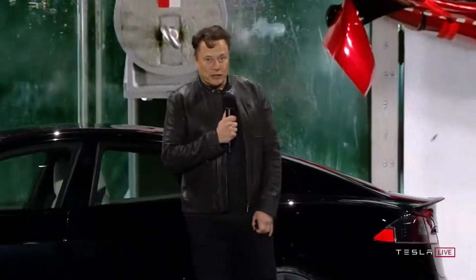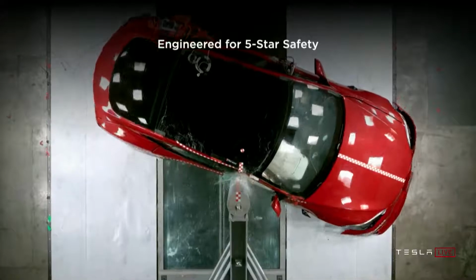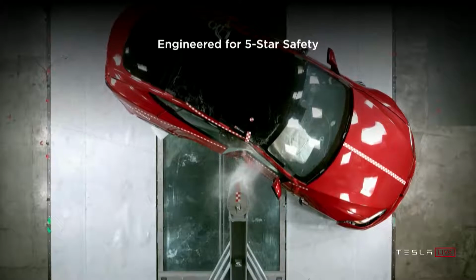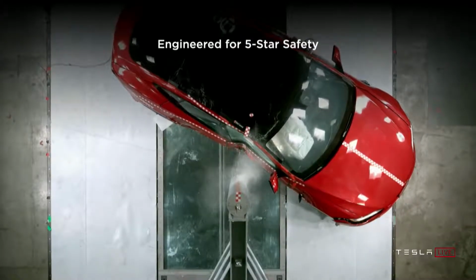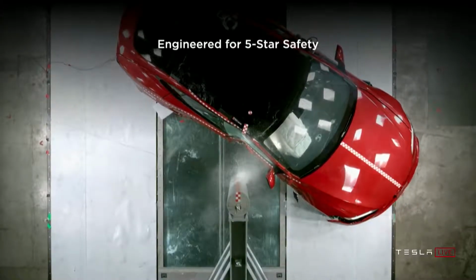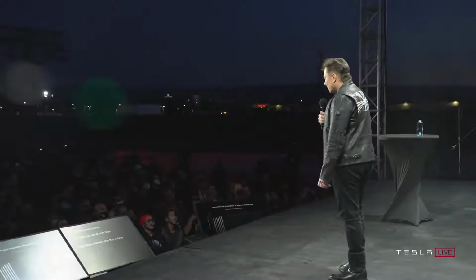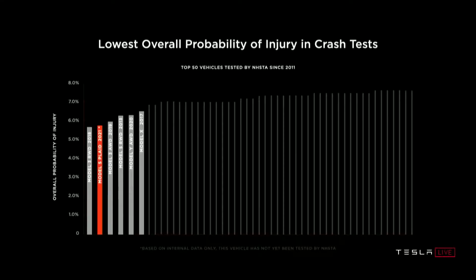And then it's also engineered for maximum safety as well. In fact, this is designed to be our aspiration for this car. It still has to be tested by the U.S. government, but we think we can get the lowest probability of injury of any car ever tested. In fact, these are the actual NHTSA probability of injuries numbers. All top five cars with the lowest probability of injuries ever tested, all five are Teslas.